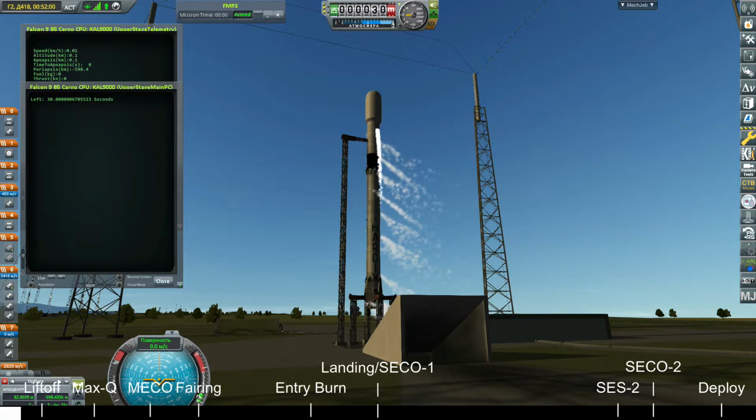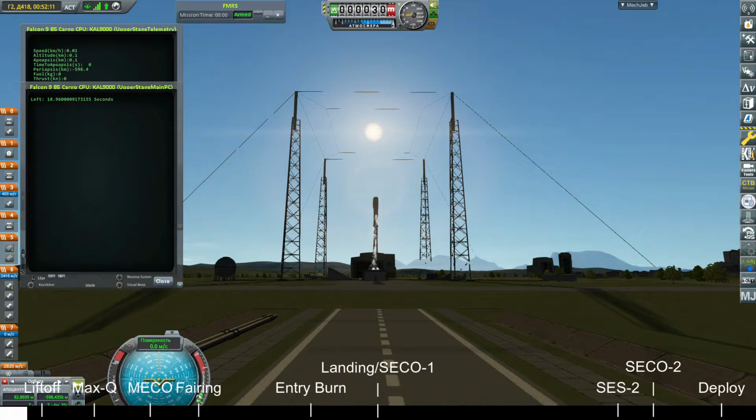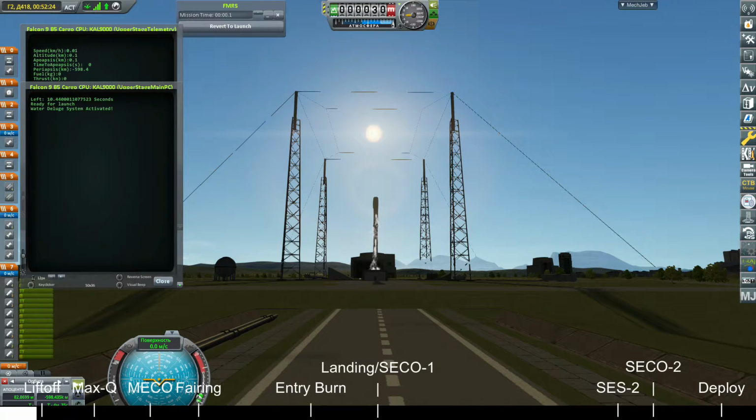T-minus 30 seconds. Stage 1 tanks pressing for flight. T-minus 15 seconds. 10, 9, 8, 7, 6, 5, 4, 3, 2, 1, 0. Engine. Lift off.